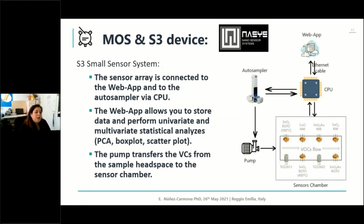And as said before, our sensor could be 100% tailor-made regarding the temperature of operation, the shape and the material. And that means that we have obtained different responses to the same sample in order to cover the maximum volatile compounds possible, since not all the sensors respond in the same way to the same volatiles.